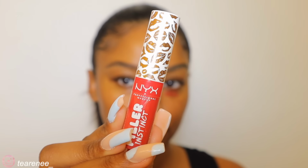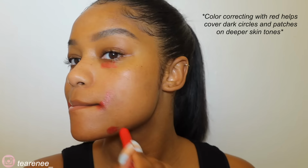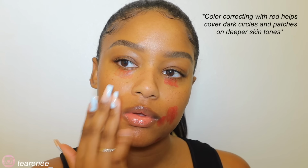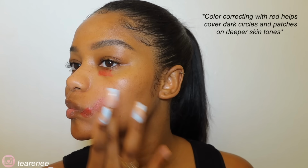Now I'm going to be color correcting with the NYX Filler Instinct in this red color. You can actually use a color correcting concealer during this step. This is just all I have at the moment. So this allows me to cover up imperfections without applying loads of makeup.